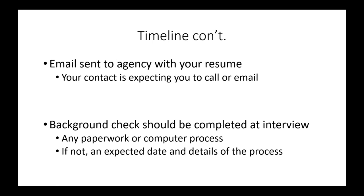And if it's not mentioned, then you should ask that question. You should find out, because sometimes the agency puts things off until later, and you will find yourself getting to the middle of the semester or close to the end of the semester, and you haven't done your background check yet because the agency didn't think that it was something that needed to be done right away.